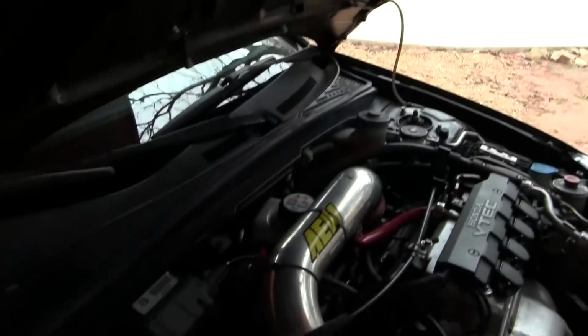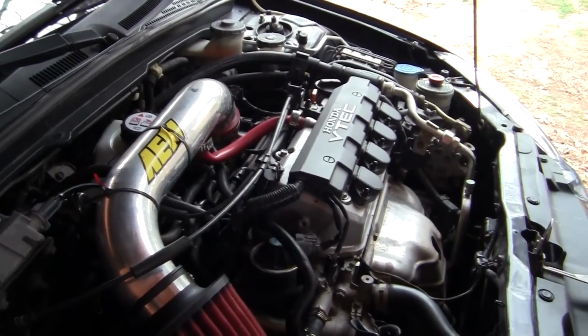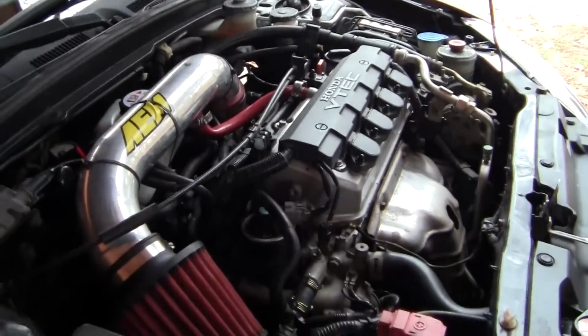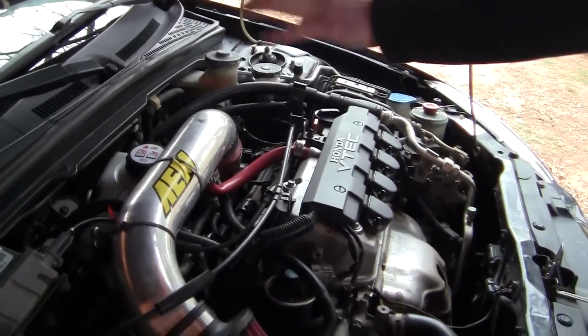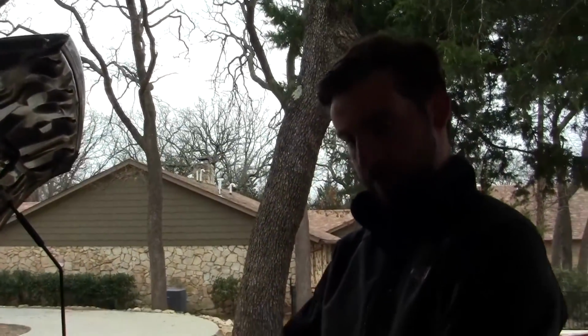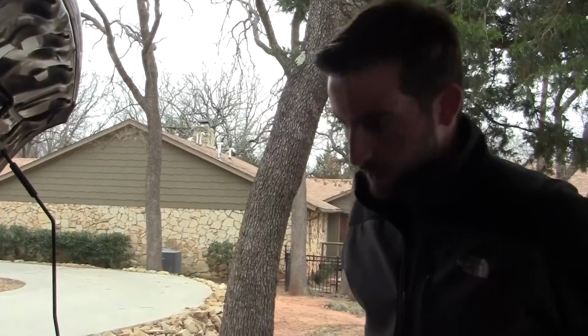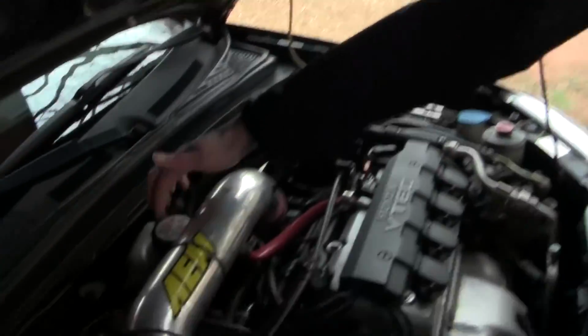And all it would do was dump combustion gases into the cooling system, pressurize the radiator, and blow out all the coolant. So, over the summer I decided to go to the local junkyard, grab a coolant reservoir from a Chevy Aveo, wire up and plumb in the system, designed it myself, to vent the combustion gases out here.